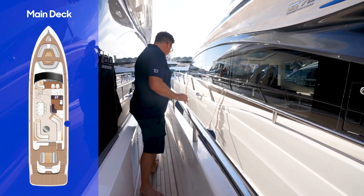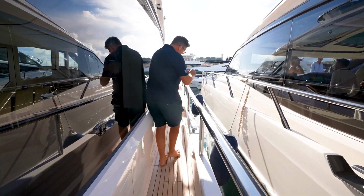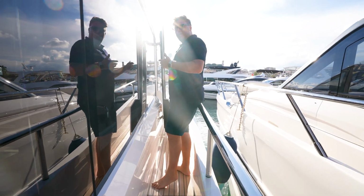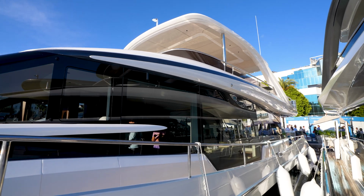Lovely wide side decks, very easy to move up and down this boat. It's very safe, really beautiful stainless steel, and it's nice that it's sort of rounded, quite thick, nice to hold on to. And as you can see, we have a side door here. There's actually 2 side doors on the starboard side. You've got this one that leads in to the helm, and there's one further aft for the galley.